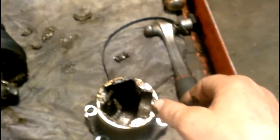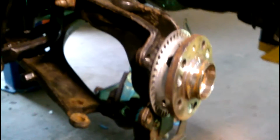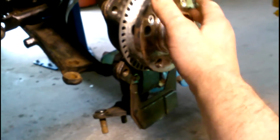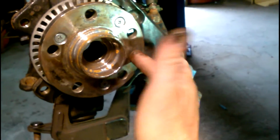Another interesting thing is none of this hardware was really tight. It was all just a couple foot-pounds of torque over hand tight. It felt like there was no resistance taking these lower ball joints out. The hub nut wasn't tight enough, and that needs to be torqued to a certain tightness, or you blow this bearing out. The brake caliper was loose too. I think if you looked back to when we pulled the wheel off and I was showing you the hub, the caliper rotor retaining bolt was just loose.